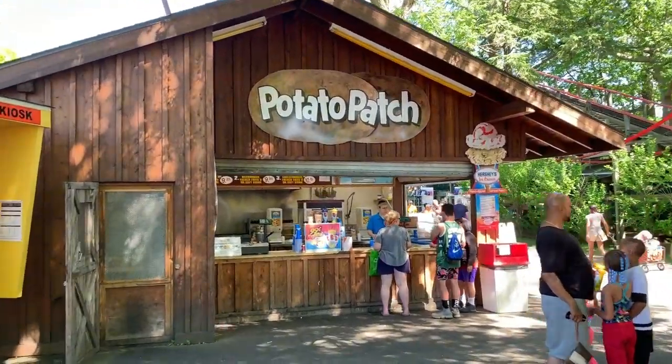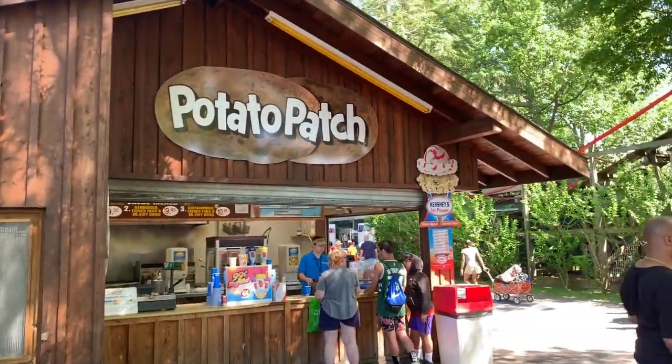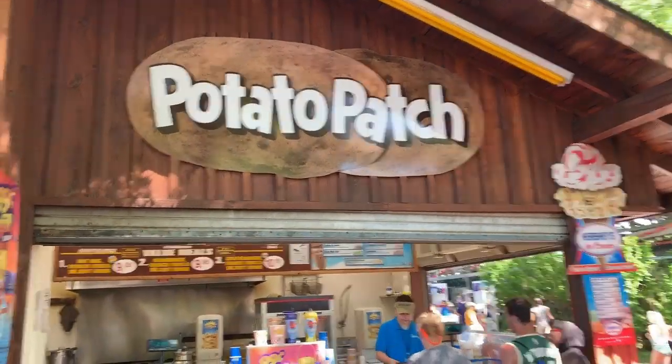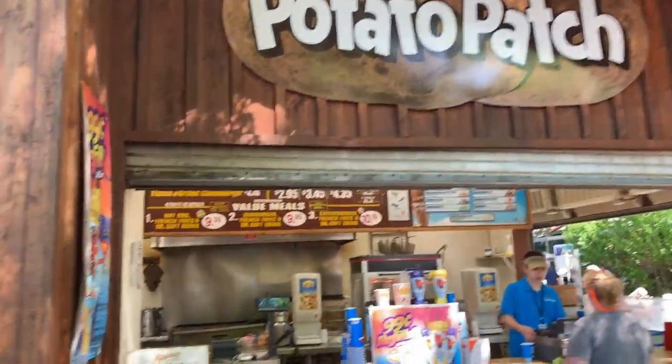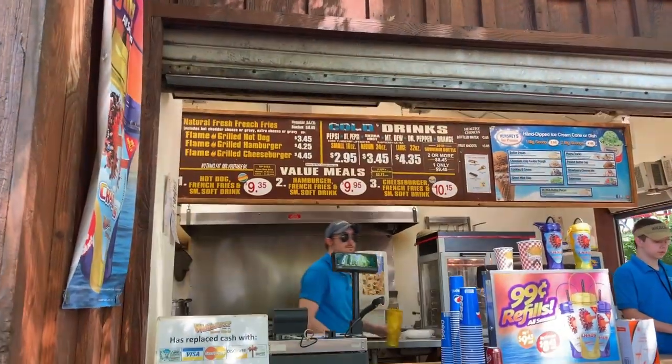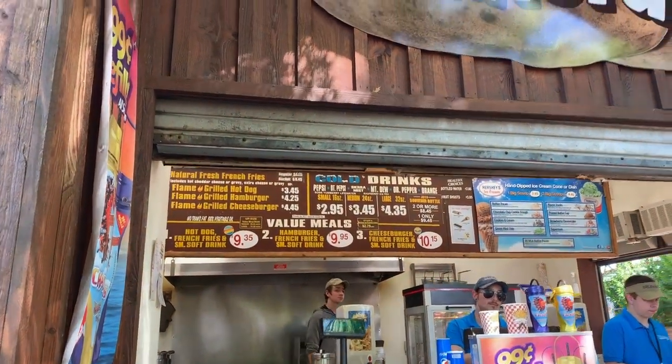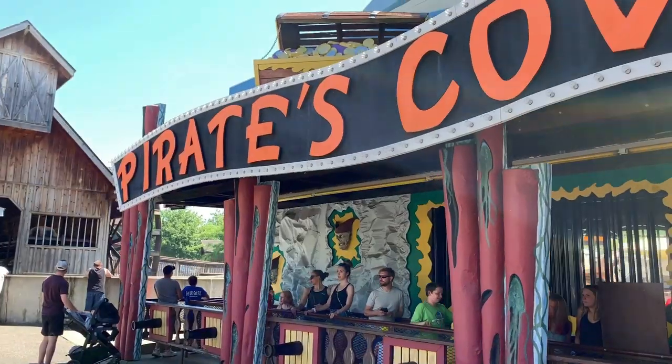Insider tip, you thought Potato Patch was just Kennywood or Idlewild? Nope, they got them here too. It must be like just a big old Pennsylvania thing. So, Potato Patch Fries, you got the prices there. Not too bad, $4.45.